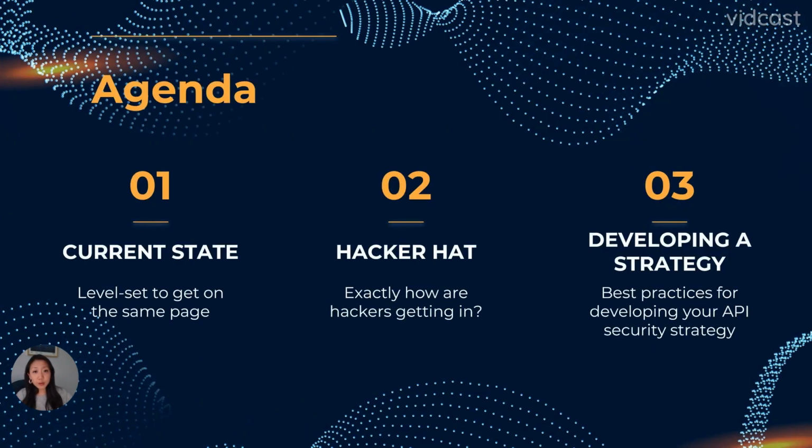Well, we're going to talk about three things in the next 30 minutes. First, I'm going to level set and talk about what the current state looks like to really frame our discussion today. Second, we're going to put our hacker hat on. In the spirit of know thy enemy, I'm going to show all of you how easy it is for even the lowest tier hacker to get information out of your applications.